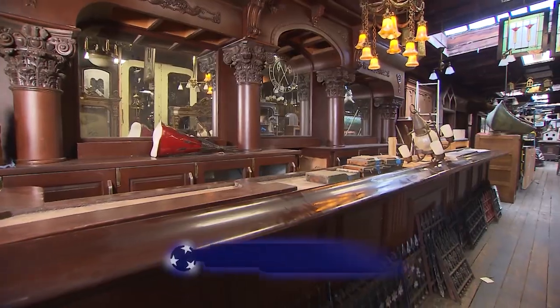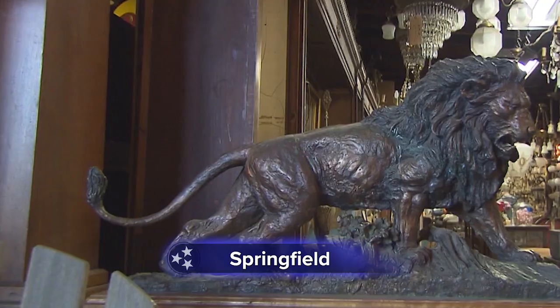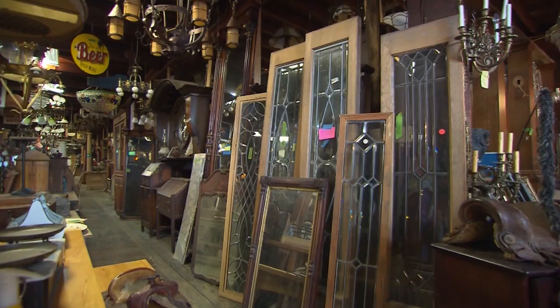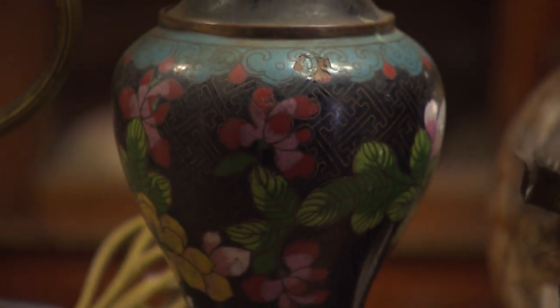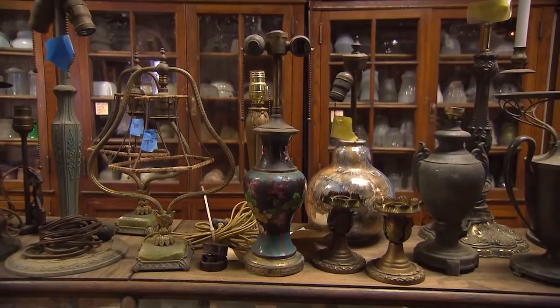In the heart of Robertson County is a 36,000 square foot history lesson of sorts. People need to get out of the city and they need to come out to some of these little towns because they're just great. Doc Keyes is the owner of Doc's Architectural Salvage, and the treasures hidden within this two-story warehouse are true gems.